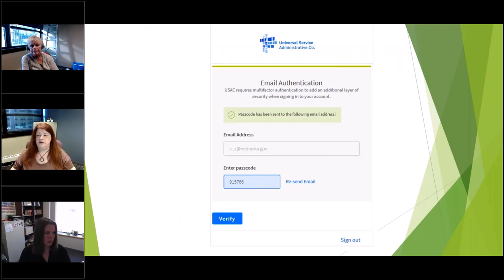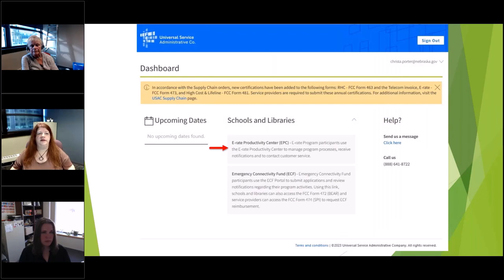You enter your passcode, you verify yourself, and then you are into the system. There are two sections here that you'll see: the E-Rate Productivity Center and the Emergency Connectivity Fund. The Emergency Connectivity Fund is a special fund that was in response to the COVID-19 pandemic. That fund is no longer available to apply for, but libraries are still wrapping up invoicing and funding and whatnot. So don't worry about that. You're going to click on the E-Rate Productivity Center.